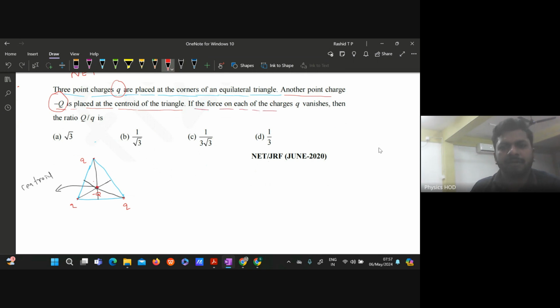If the force on each charge q vanishes, that is, if somebody finds the net force on this charge or on this charge because of the other charges, that force is zero. That is the meaning of this. Then the ratio q by Q is what? That is the question. To solve this problem, let us label these vertices. So one can write this is 1, this is 2, this is 3.